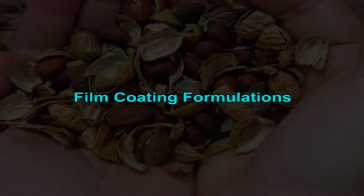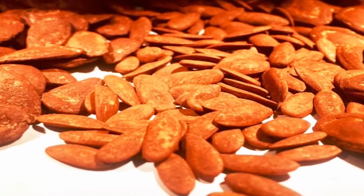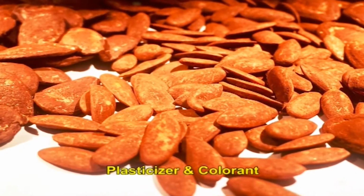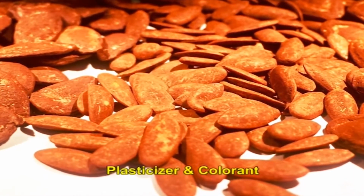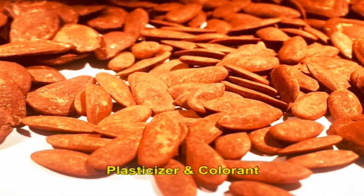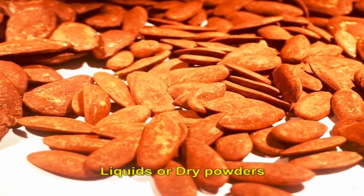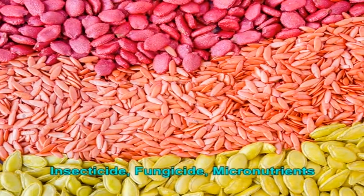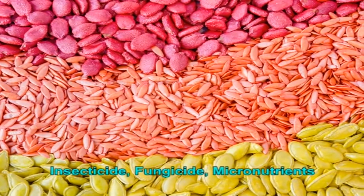Film coating formulations. It consists of a mixture of polymer, plasticizer and colorant. These formulations are commercially available as ready to use liquids or as dry powders. Here the active ingredients are insecticide, fungicides and micronutrients.